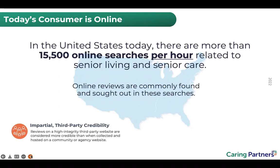Senior Housing News reported this number at 6,000 per hour back in 2017. Look where we are today, over 15,500 online searches per hour. And you better believe that ratings and reviews are included in those search results. Let me show you what that looks like right now.